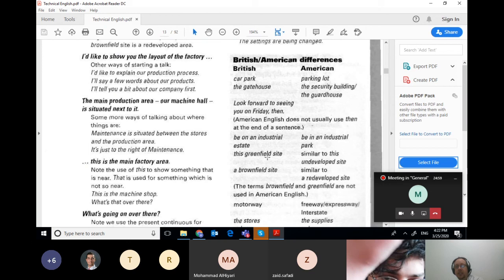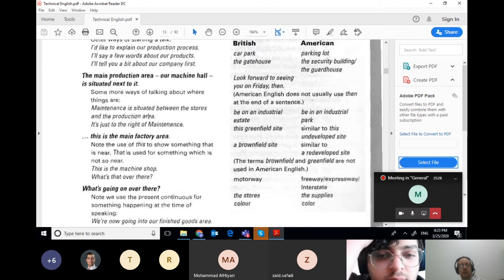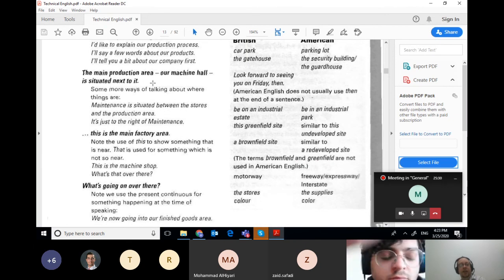All right. I'd like to show you the layout of the factory. Other ways to start the talk or to start the tour: I'd like to explain our production process. I'll say a few words about. I'll tell you a bit about our company first. And we've learned those phrases back when we've done presentations in English and probably also in soft skills. The main production area, our machine hall, is situated next to.